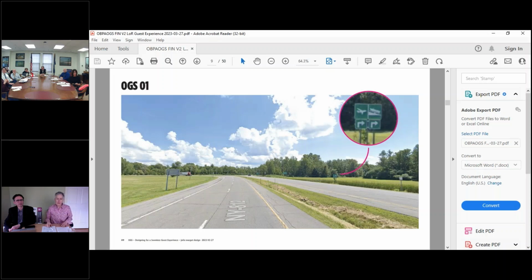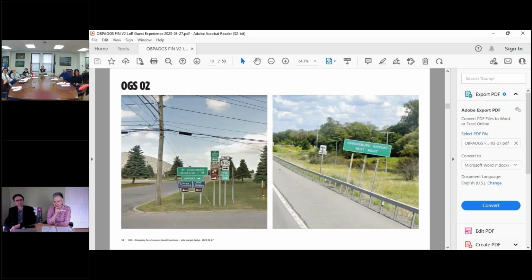So just an idea. Welcome to New York State, and I'm heading to the airport, and the first information that I get is a small sign with an airplane, making it some equivalence to the boat landing or the boat ramp. I'm not sure if it's the airport I'm looking for, but it's the only one we have, so we'll take it. We'll go with that. You can go to the next page.